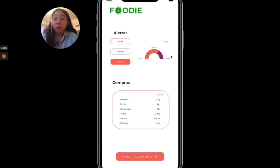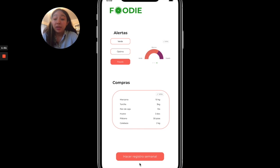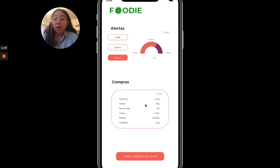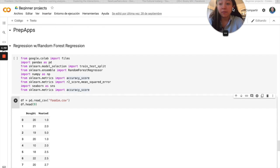And so the user can also see in detail what each of these things is about. And they can see, of course, their complete buying list. That was, in a nutshell, the app. But I also want to show you a little bit of the back end.